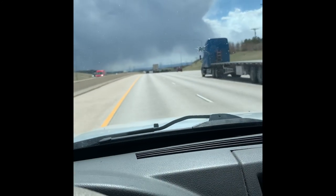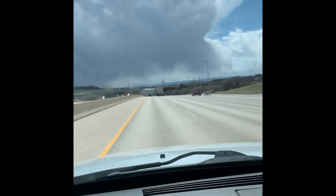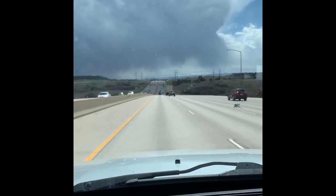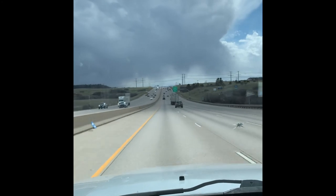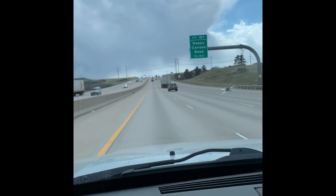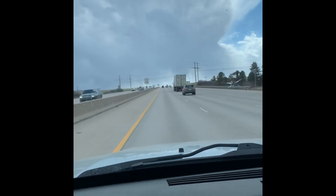Hey guys, so I wanted to show you, we're about to enter up into Castle Rock and just kind of what you would be driving into when you leave from Greenwood Village. So it's a little cloudy here today, but otherwise you would be able to actually see Pikes Peak coming down this road, which is really pretty on a clear day, especially when it's got the snow peaks on it.